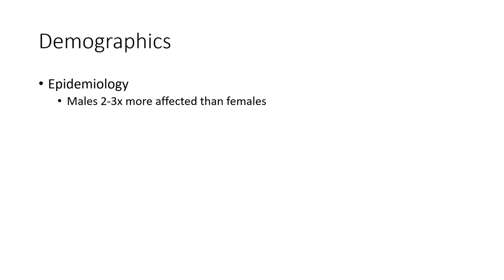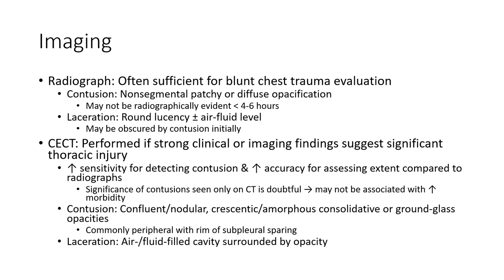Epidemiology: may be more common, up to 2-3 times, in males than females. Imaging: radiograph is often sufficient for isolated chest trauma.